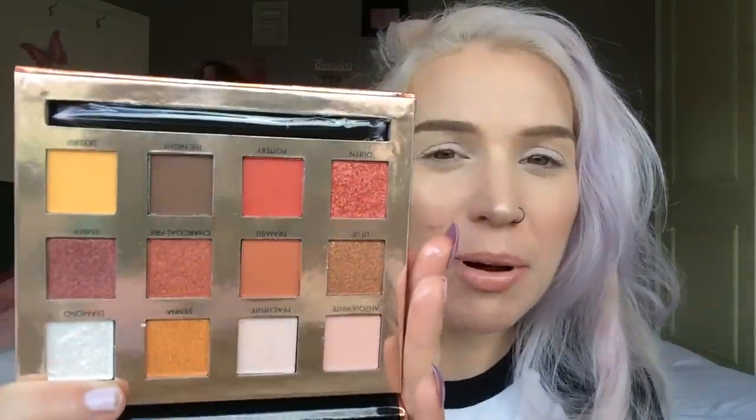But anyway, we're going to be testing out the Focallure Burning palette. Whenever I think of the word burning, I think of cystitis. Have you ever had cystitis? Oh my gosh, some of my most jarring memories are of having cystitis. I would not wish that upon my worst enemy. But anyway, guys, that was a great start to the video, wasn't it? Mentioning cystitis in the first 10 seconds.